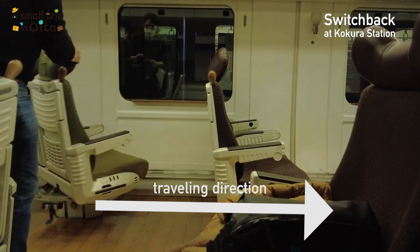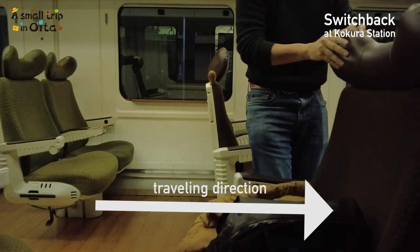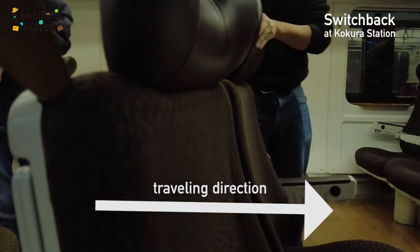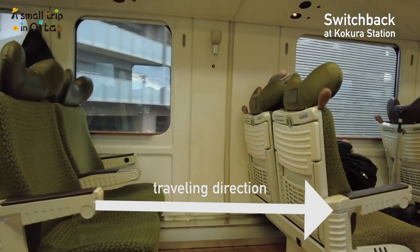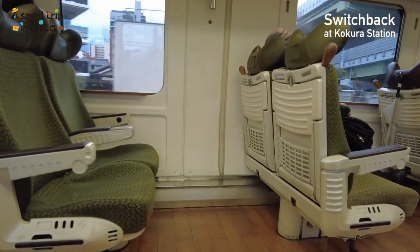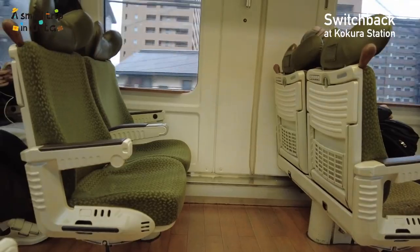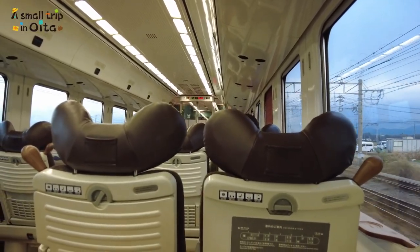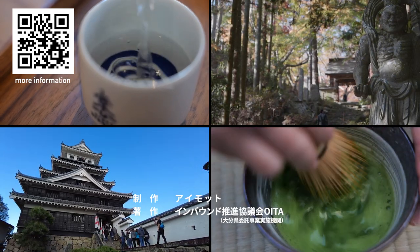To change the direction of your seat, reset the reclining first, then step on the lever located under the aisle and rotate the seat. Although it is not mandatory, and you can leave your seat as is, it can be awkward to make eye contact with someone facing the opposite direction. If you see people start rotating their seat, please do the same with yours. Get off at your destination.